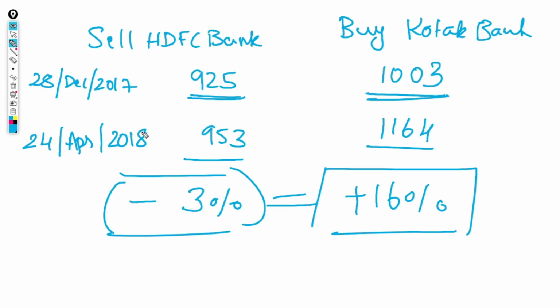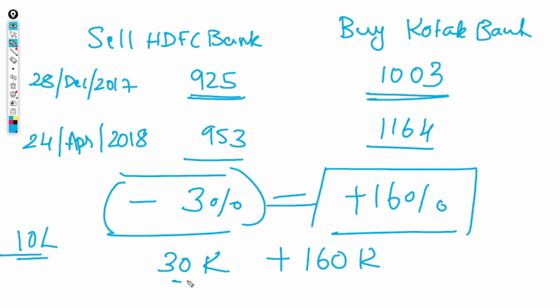Now let's say I had shorted futures worth a contract value of 10 lakh. On this I have lost 3%, which is 30k. And from this I have gained 16%, which is 160k. And I have made a pretty good profit of 1,30,000. So it is as simple as that.